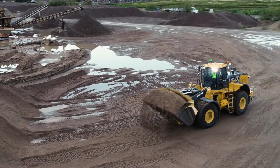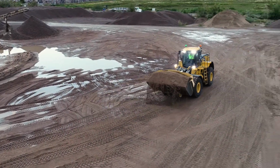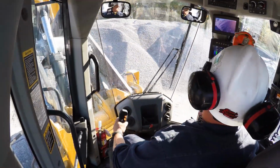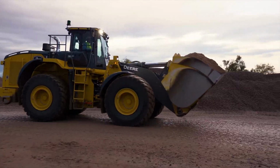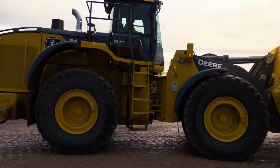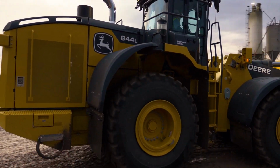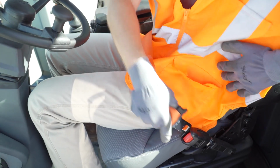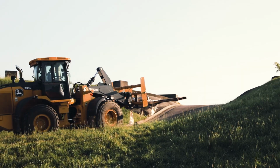The design of the loader reflects a lot of consideration for safety. But does this automatically ensure safety on the job site? There are many pieces of safety equipment on the loader, but there is no assurance that the safety equipment will get the job done unless you use it. One of the most important pieces of safety equipment is your seatbelt. Buckle up before you start the engine.